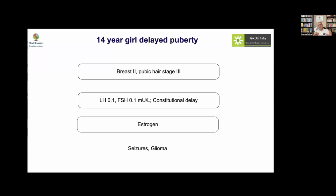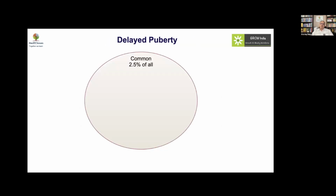So there is a quick balance with regards to not doing unnecessary workup in delayed puberty on the one hand, like in the first case, but also to not miss a cause, which is very important. This is what we'll try to focus on over the next hour or so: to develop clinical pointers to suggest pathology and do a reasonable amount of workup without overdoing it to identify the cause.